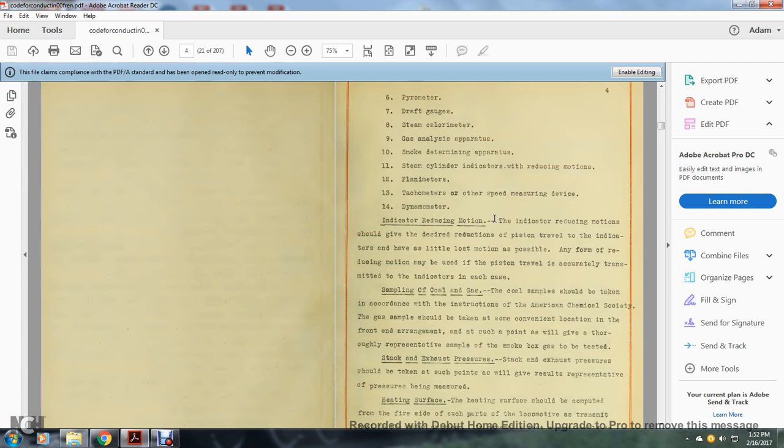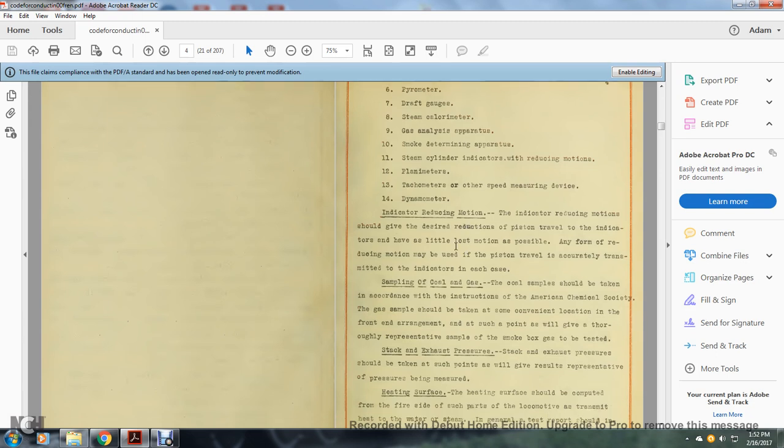Indicator reducing motion. The indicator reducing motion should give the desired reduction in piston travel. The indicators should have as little loss of motion as possible. Any form of reducing motion may be used if the piston travel is accurately transmitted to the indicator in each case. Samples of coal and ash.